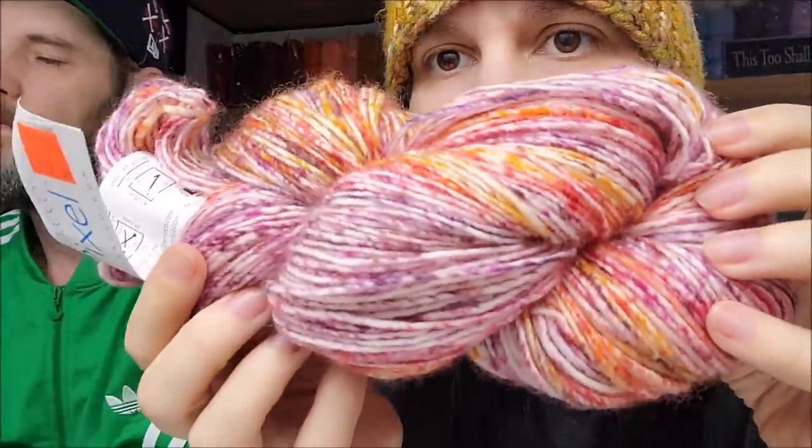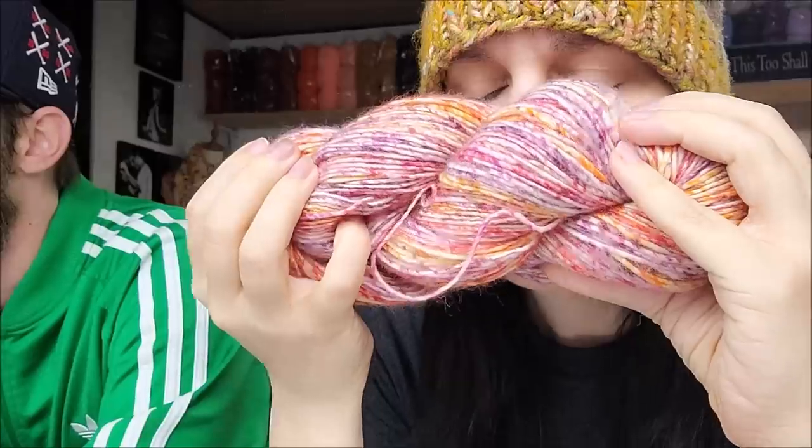Isn't that pretty? Yeah, I like that one. Rubbing style. 100% superwash wool. Lightweight number 3, made in Italy. Did I spell it right? Berocco? Oh, two R's. 328 yards or 300 meters.